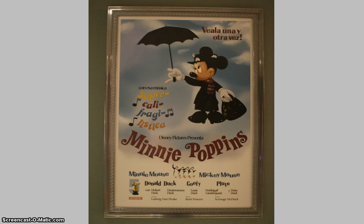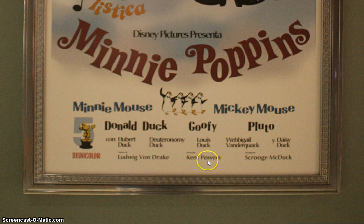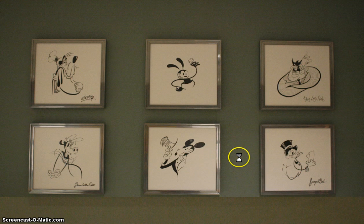Mary Poppins, a little bit more of the character inside jokes, I guess, including some of the characters you might have experienced from the Disney Afternoon. So Kent Powers and Vanderquack, both from the Disney Afternoon. There are not only character tributes here, there are some non-characters. There's Oswald the Lucky Rabbit and Mortimer Mouse. They're not signed because these are not official Disney characters. These represent Disney tributes.